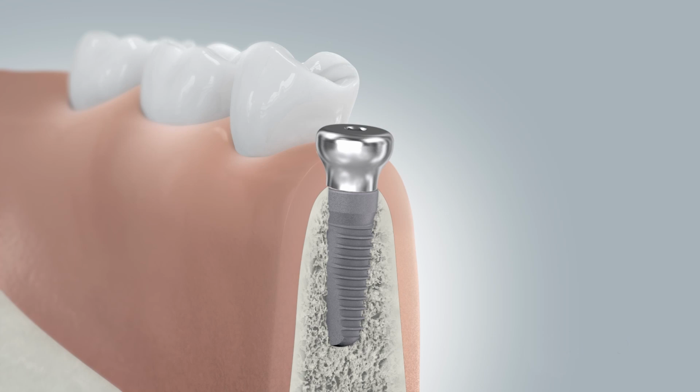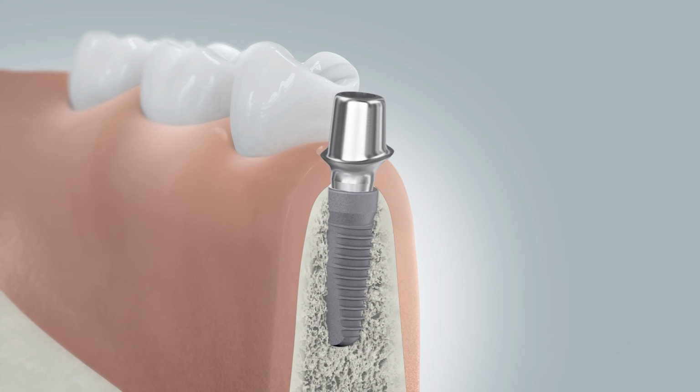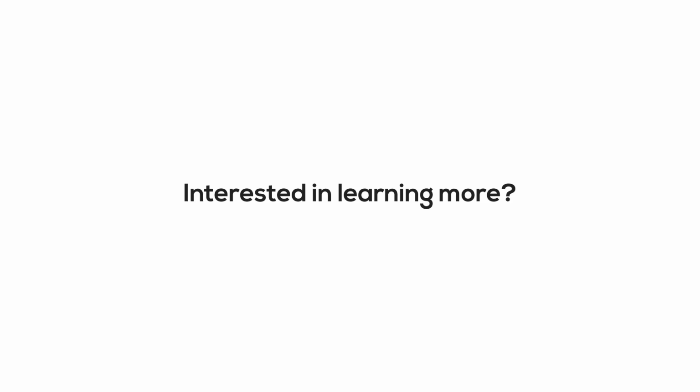Once healed, an abutment is attached to the implant, onto which a custom-made crown is placed, matching the shape and color of your natural teeth perfectly. With proper care, dental implants can last a lifetime, providing confidence and comfort while eating, speaking, and smiling.